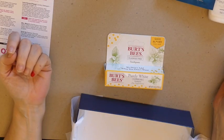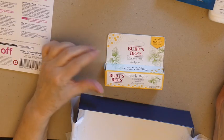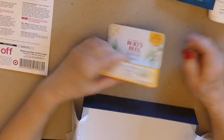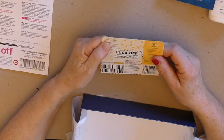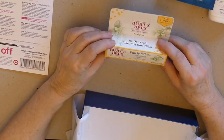And now we have Burt's Bees fluoride-free Zen peppermint toothpaste. And there's a coupon in here to save $1 off a full size, which is really good. So if I like it, I will buy it.